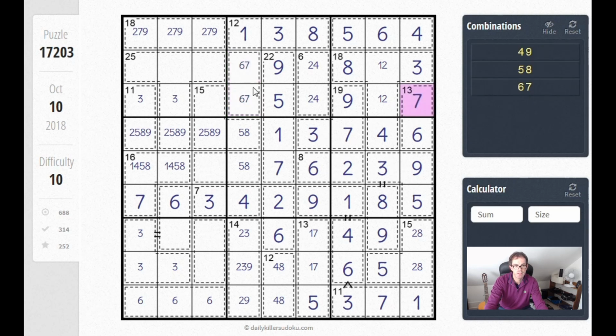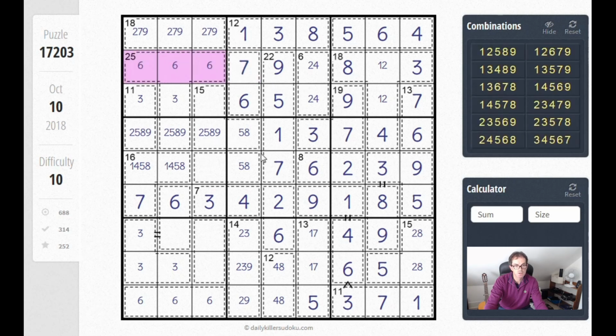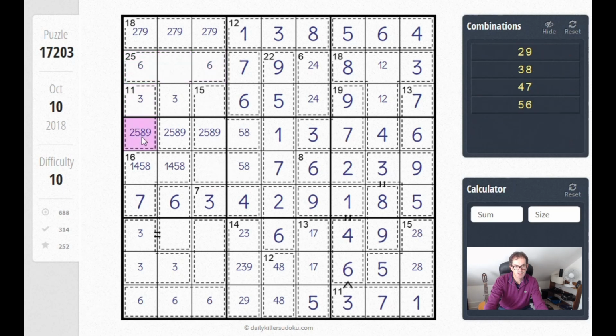And we have a 7 there, so this is not 7. 7, 6, 6, 6, 6 along there, look. And this 11 cage now is quite restricted. We can see this can't be a 2, because if it's a 2 this will be a 9, so let's remove the 2. It can't be a 5, because then this would be a 6. So let's remove that. So this is 8 or 9.